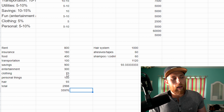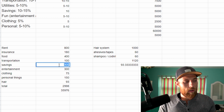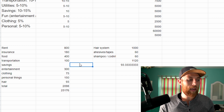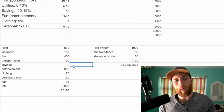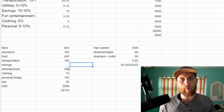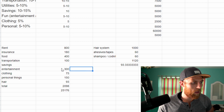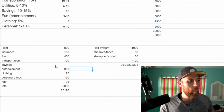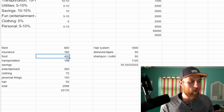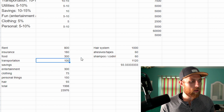Now, if we were saying that we wanted to go bare minimum with the budget, let's go back to my example right here. I'm going to take out all of my savings. Let's just say for whatever reason I decide that I can't save money at the current moment. Say it's a rough economic situation or something. So I take out my savings, which is not good, but I'll do it. Let's drop this down. $400 a month is still, I could drop it down if I needed to. So let's just go to $300 a month.